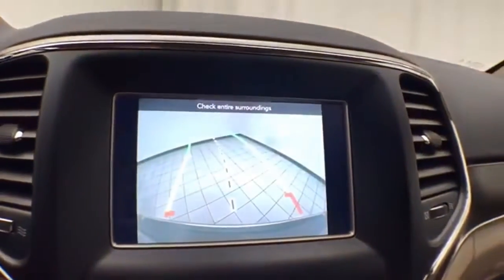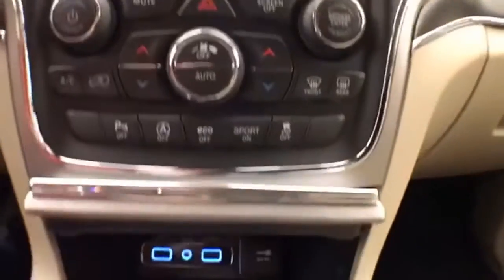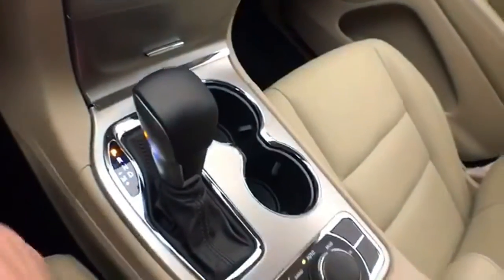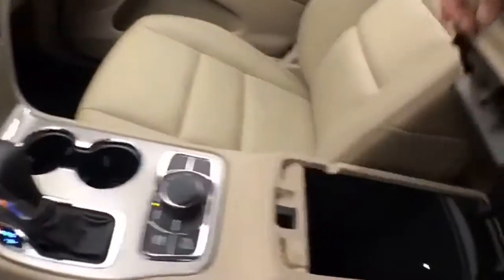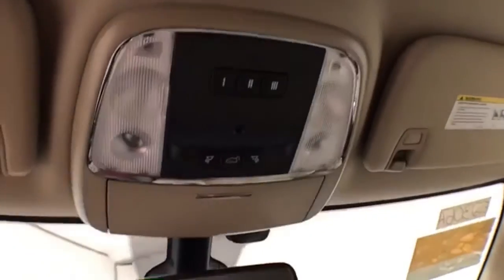And that is of course where the backup camera display is. Hard keys below for the things you use most often. USB and auxiliary input, allowing you to connect those media devices. Automatic transmission with manual shift capability. And 4-wheel drive. Lots of storage space in the armrest, and a large glove box with all the owner's materials inside. Overhead, auto dimming. And power liftgate control.